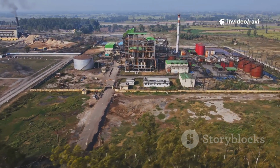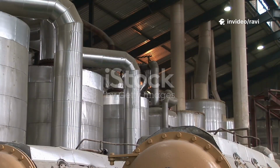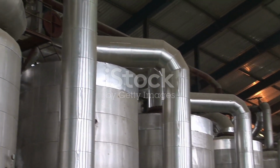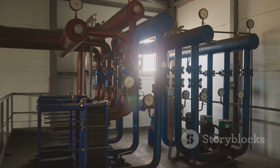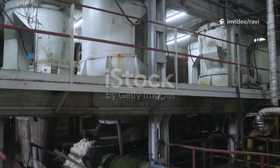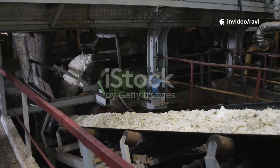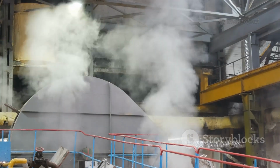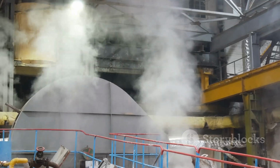Now we arrive at the heart of the sugar-making process. The beet cassettes are sent into a colossal long tank called a diffuser. Here they will meet hot water, which is pumped in to flow in the opposite direction to the cassettes. This clever method, called countercurrent exchange, is incredibly efficient. The hot water, around 70 degrees Celsius, gently coaxes the sugar out of the beet's cells.